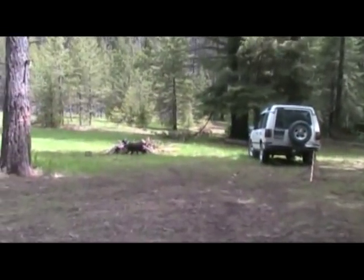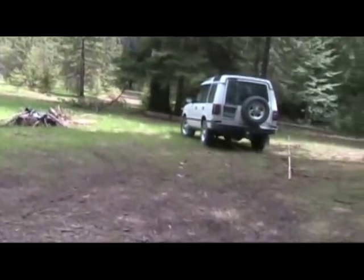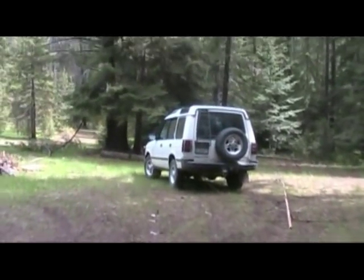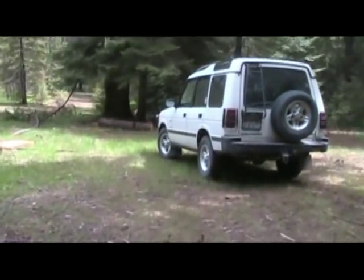Yeah, the dogs found the Land Rover for us. So we're going to go ahead and head up here. I'm going to show Jordan a small little cemetery that I know of up here. It's got a few burial sites on it.